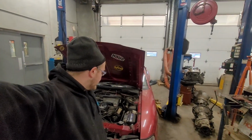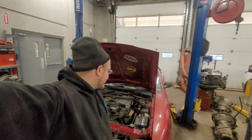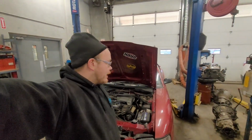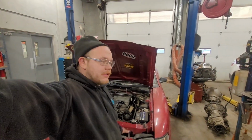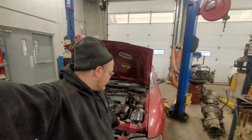Dear wife offered me the chance to work in a nice shop instead of in our barn today, and it's a little cold and the barn's a disaster because we're insulating it in preparation for the winter that's already arrived. So we're gonna work in here for the day.